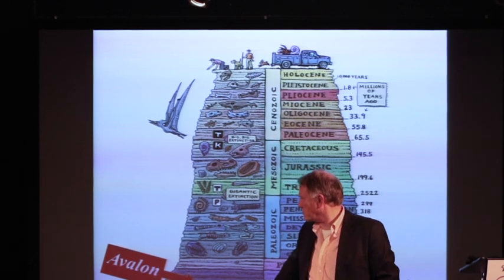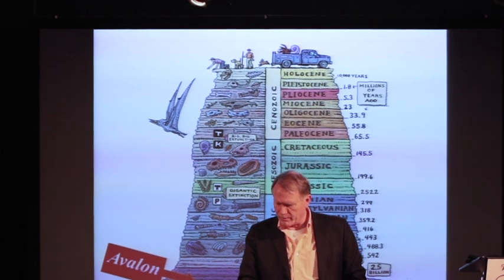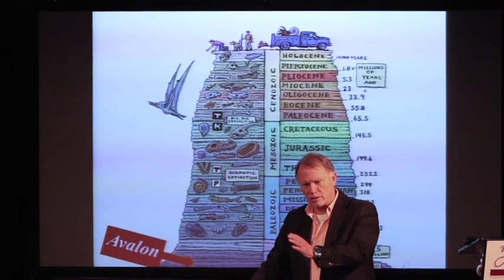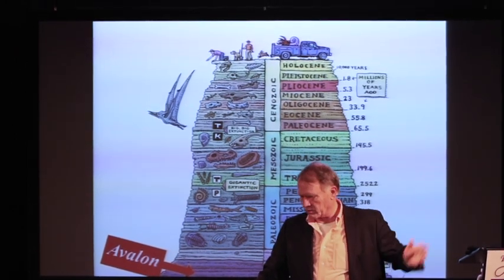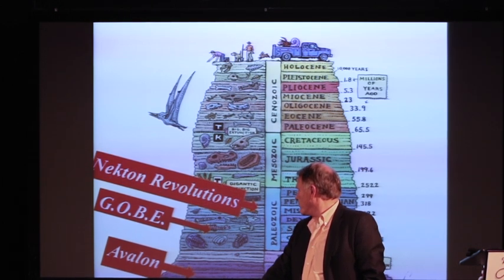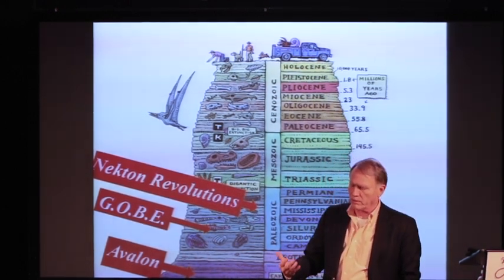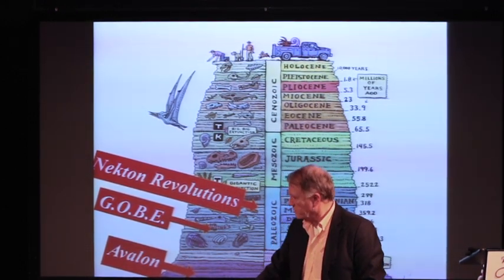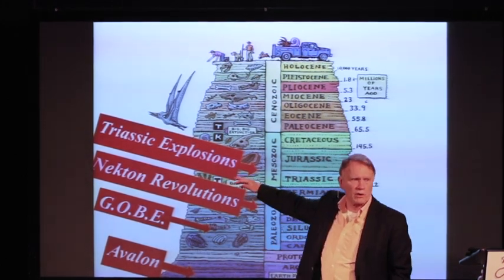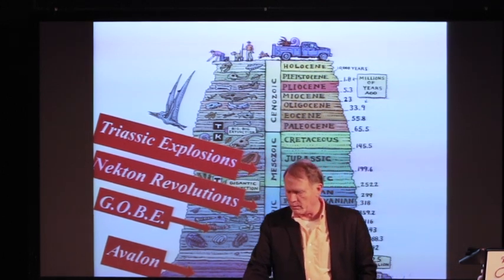Are you ready? The Avalon explosion preceded the Cambrian explosion. I could talk about that. They're feather and frisbee appearing animals. They appear for a while. They are not ancestors of Cambrian animals. They then just disappear completely. The GOBE event, already mentioned that. The Nekton revolutions, a series of events where suddenly creatures in the marine environment can swim. They have all kinds of complex swimming organs. Triassic explosions, a total of 4 of them occur in this era, each one unique in the kinds of animals and plants that are appearing.